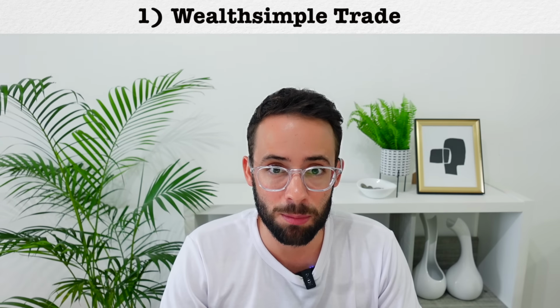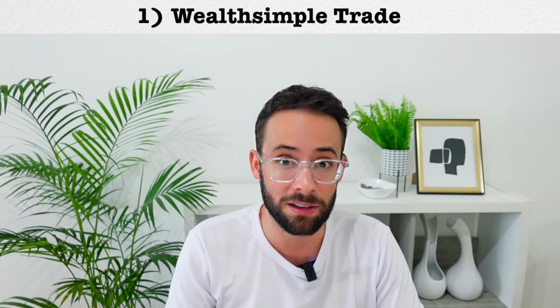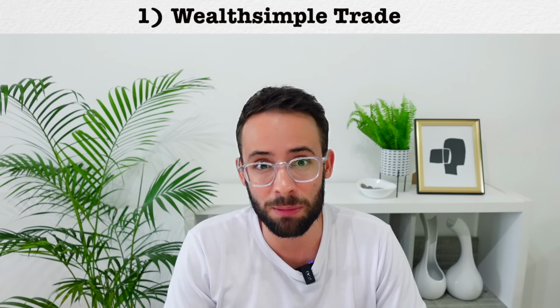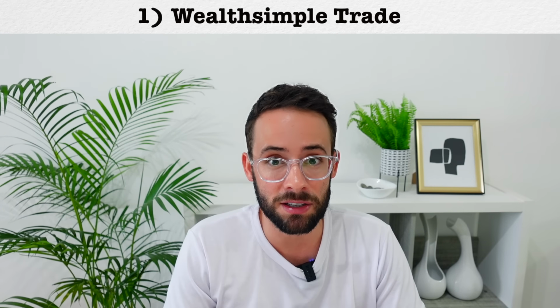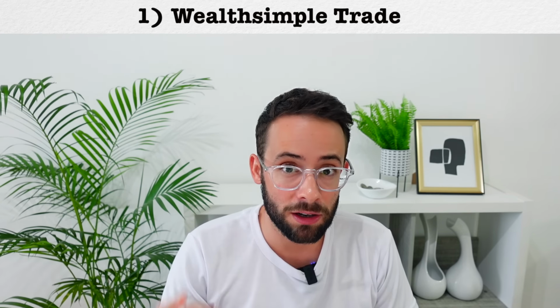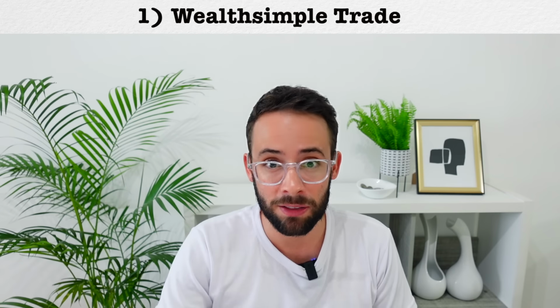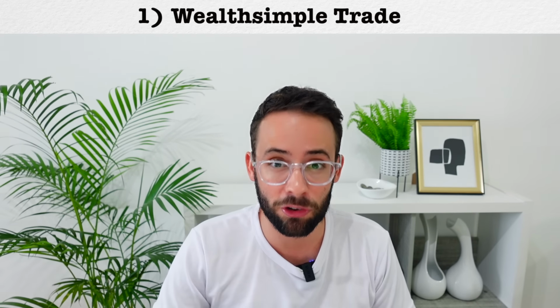Let's start off by talking about the costs, because in my opinion, that is really the determining factor for all of these. Of course, the ease of use of the platform is definitely important, but really what it boils down to, mainly, at least for me, is saving money on trades. And when it comes to Wealthsimple Trade, there are $0 commissions for trading in Canadian dollars. And that's why I think it's the best option for Canadian dollars, although there's a couple of caveats.